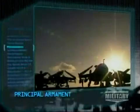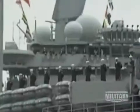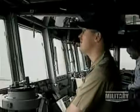Protection none. Principal armament 85 aircraft. Crew 5,680. In 1975, the largest warship ever built was commissioned into the U.S.